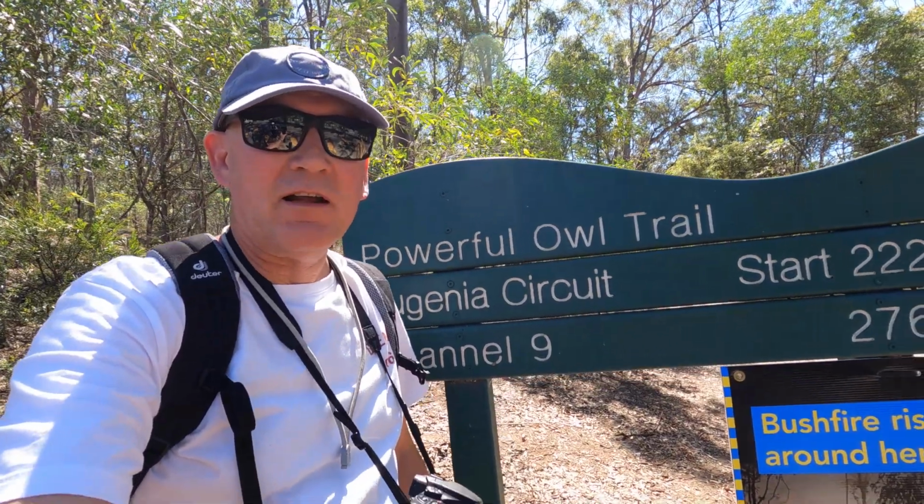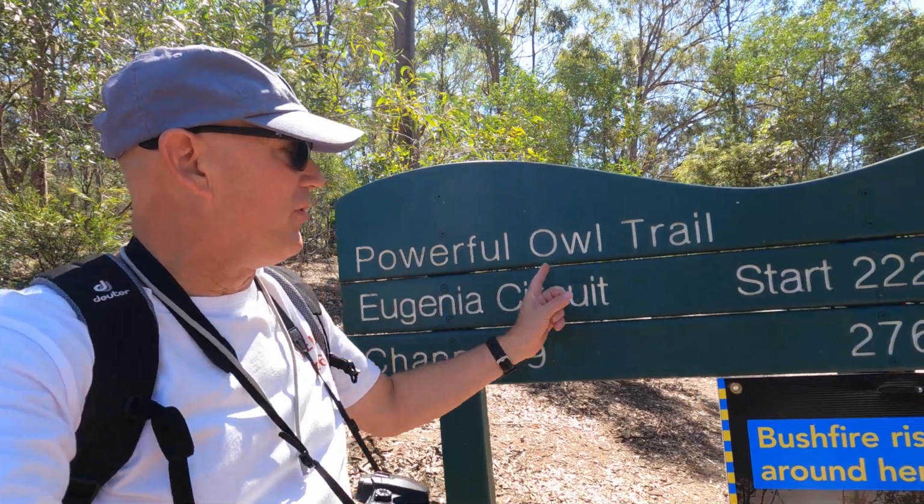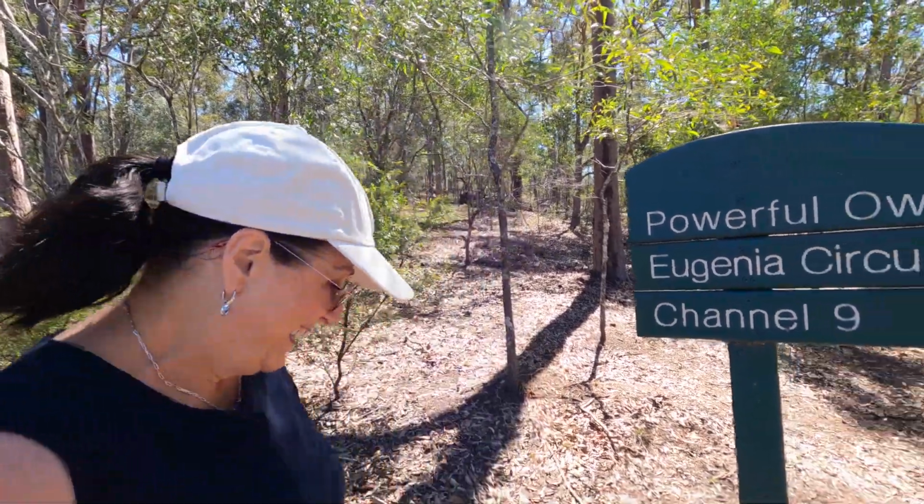This is where we're going to start the trail. We're going to do the Powerful Owl Trail. I'll just let you know that the powerful owl is the biggest owl on the continent. It is a bird of prey and it likes to munch on little mammals. Oh, maybe we'll see one. Off we go to the trail.